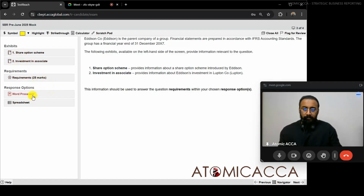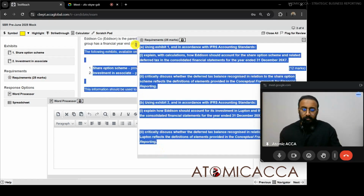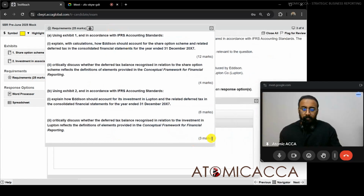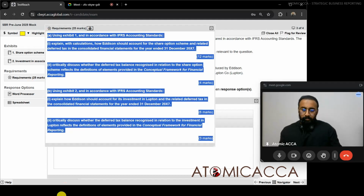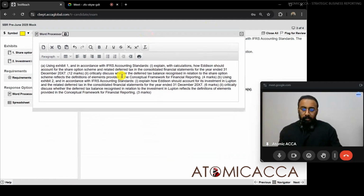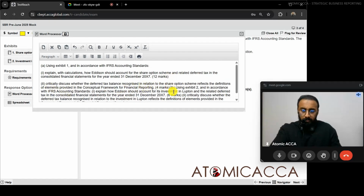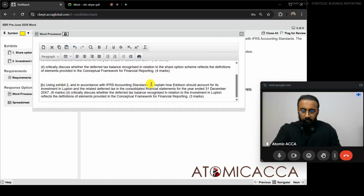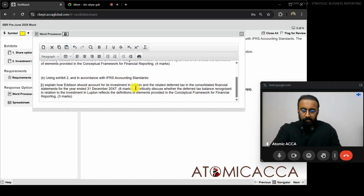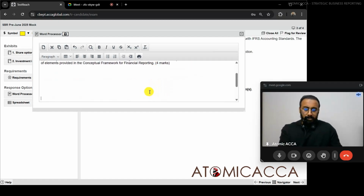Okay. So first things first, we take the word processor. We take our requirements and we're going to copy paste everything. Copy, Control C, and Control V, and we close this. And we have first question over here, it goes all the way till 12 marks. Second question over here, it goes all the way till 4 marks. Then we have question number B, we have B1 goes all the way till 6 marks, and question number 2 all the way till 3 marks. Okay, so these are the questions that we have.